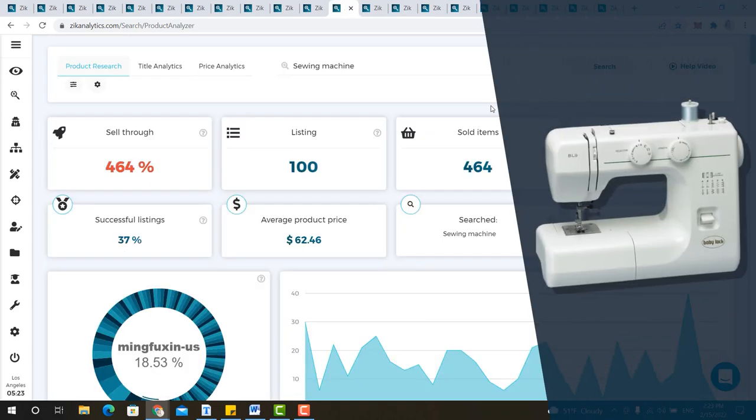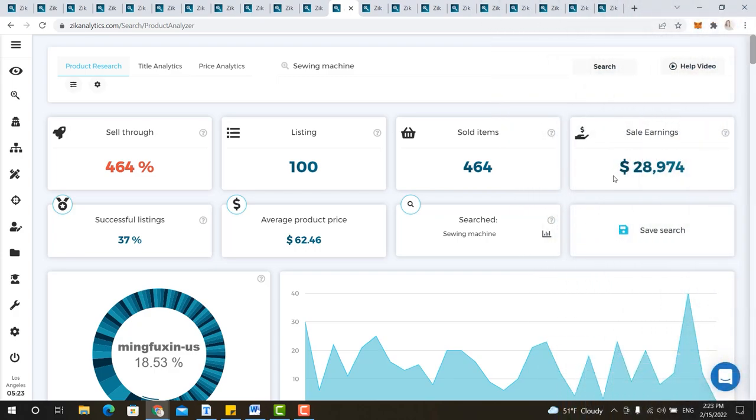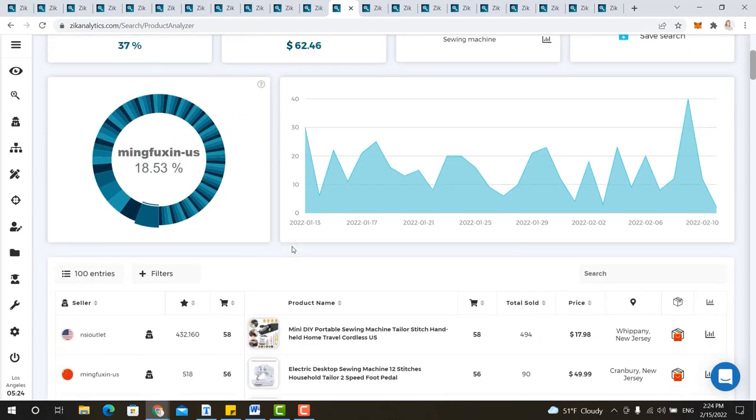The next item on the list is a sewing machine. Now, this might be a little old school, but you can see the sales earnings are over $28,000, which means that people are buying sewing machines or maybe some material for sewing machines. So keep that in mind. If you were to sell sewing machines in your store, maybe have some fabrics and some yarn and so on. The average product price is $62.